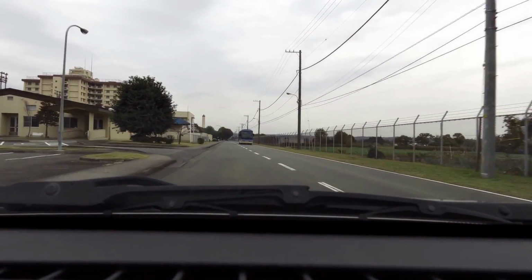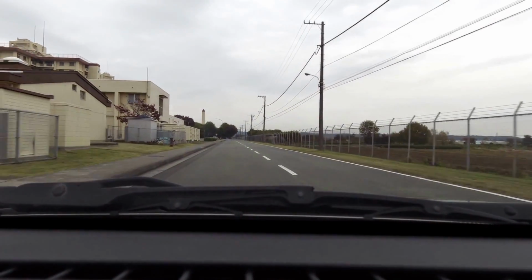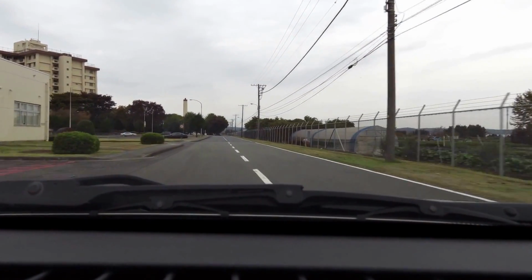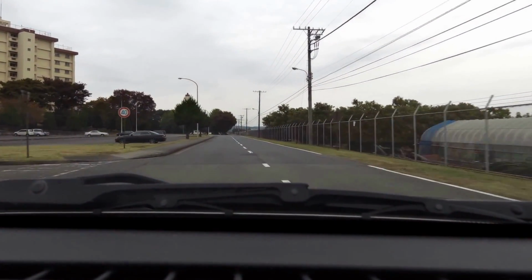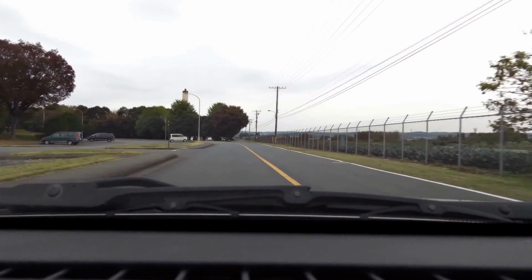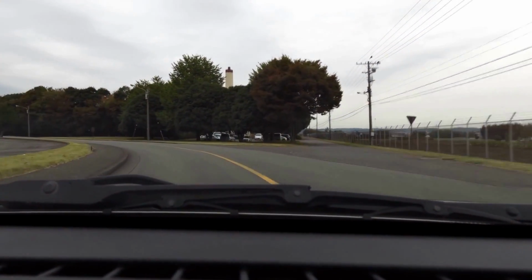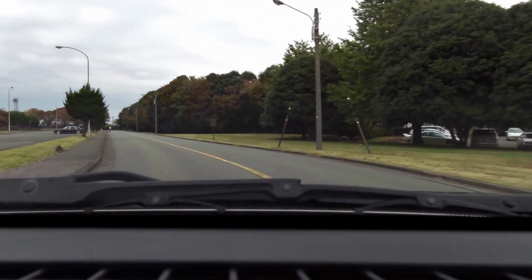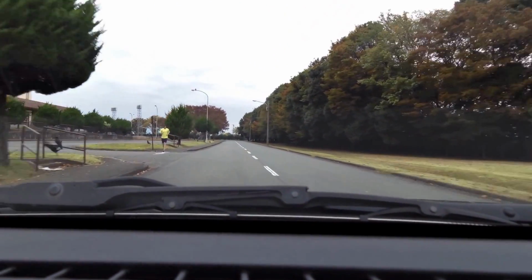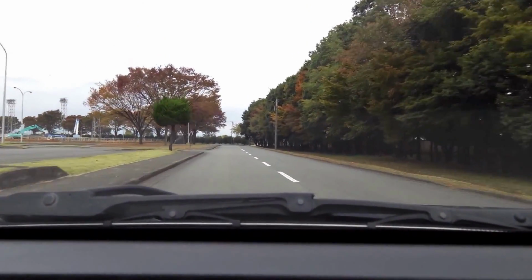Give you an idea. There's a coach bus. It's not one of the base coach buses. They run a lot of coach buses around the base here for the servicemen to get around. Now if you can see these crows on the side of the road, they're like the size of a chicken. They're huge.